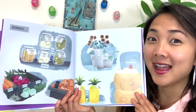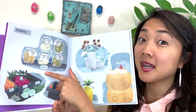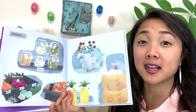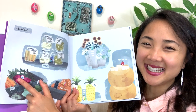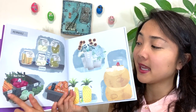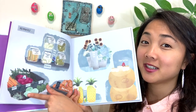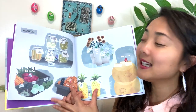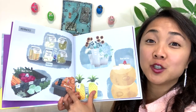Yeah, good eyes. Well, this one says, he's hiding in the pickles. Homemade farm to table. So this store sells a lot of things that come fresh from the farm. Over here, this one says, he's hiding in the veggies, the beets, carrots, kale. My friends, have you ever eaten any of these veggies? Yeah, there's some good ones over here. They're hiding in the grapefruit. I love grapefruit. Do you?